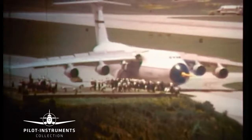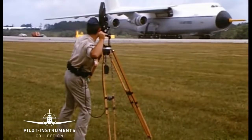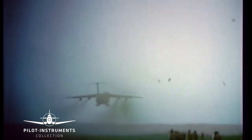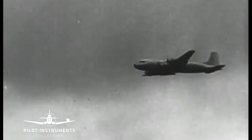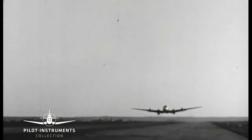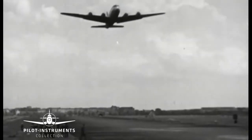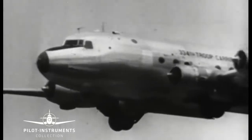The megaplane was born out of necessity as America's international role expanded. World War II had proved the strategic power of airlifts. Planes transported troops and provisions to the front lines, creating a decisive advantage. The bigger the aircraft, the more it could carry. And the United States was determined to have the biggest to support their growing missions abroad.